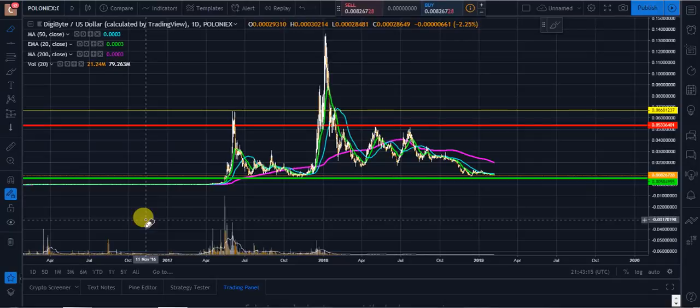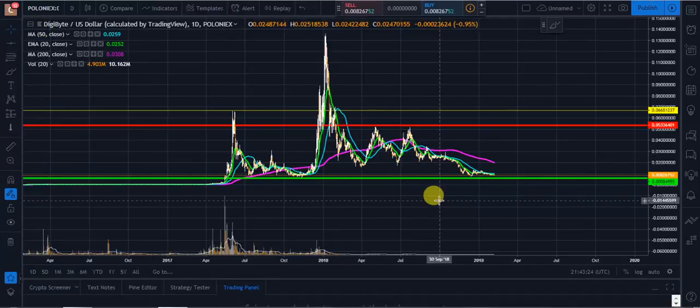So guys, we're looking at Digibyte here. It's on the 1-day chart is what we're looking at, guys. So each candle represents 1 day. And we're going to step back here and we're really just going to look at the pattern. And I want to tell you some of the things I'm seeing.